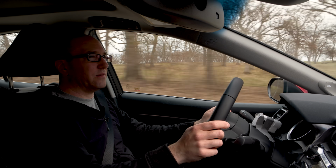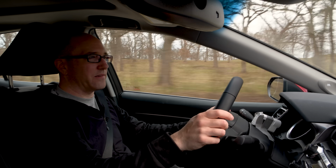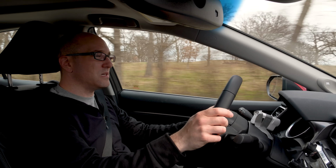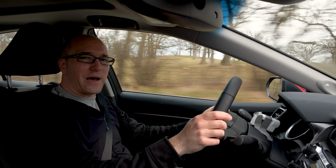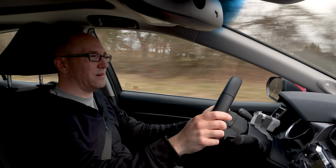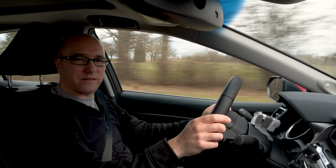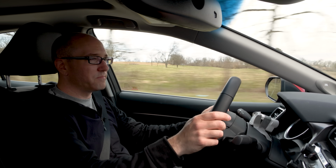And I made some complaints when I first got in this because I just got out of the Stinger GT, and that's got adaptive suspension. It's supposed to be this GT car, and it just did not ride well over broken pavement. And you get in here and this is a straight up dream. I would rather drive this every day because of the comfort factor than the Stinger.